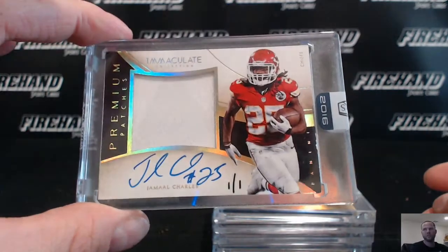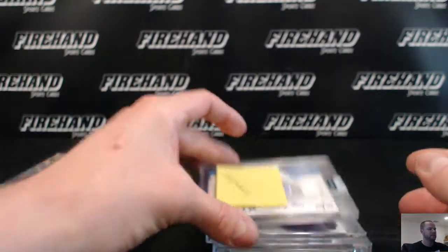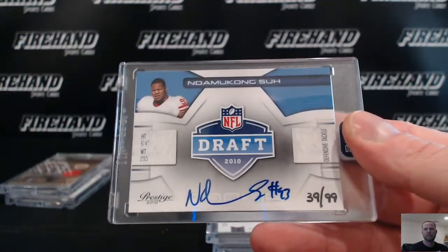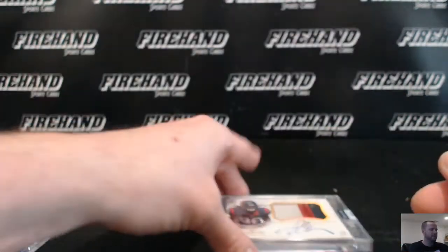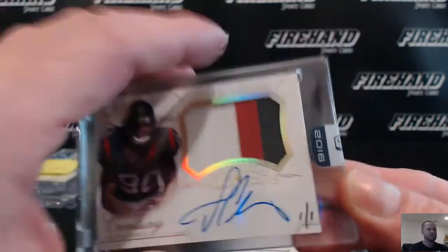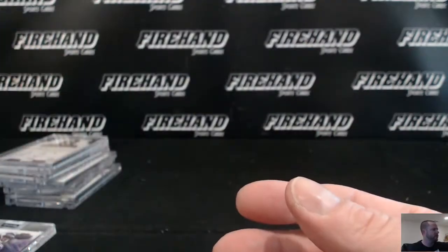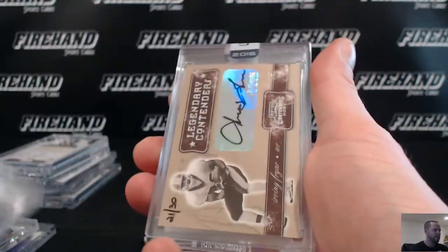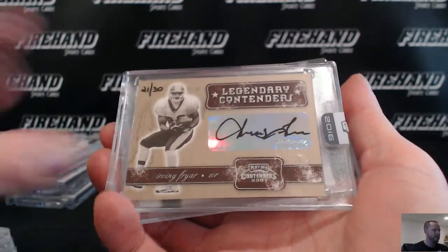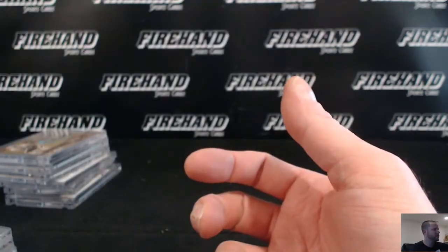Want a quick recap? Sure. Jamaal Charles, 1 of 1, Immaculate. Len Dawson, to 5 from Gold Standard. Ndamukong Suh, to 99, 2010 rookie. Laquan Treadwell, 99. Jadeveon Clowney, 1 of 1, NT, rookie patch auto. Mike Evans, 2 of 3. Flawless rookie. Josh Doctson, to 25. Jacoby Brissett, 99. Irving Fryar, Contenders. Ezekiel Elliott, gold, rookie, to 50.